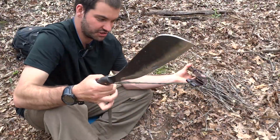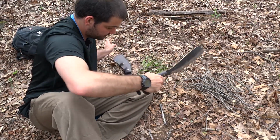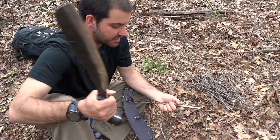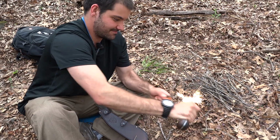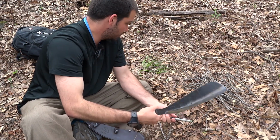I just put a lanyard on my ferro rod here just so I don't lose it. As you can see, it's got some heavy use. But say for some reason you don't have a tool to scrape your ferro rod, this one works. But I'm not going to use it because obviously it's really large and it's going to be kind of difficult to use to get the fire going.